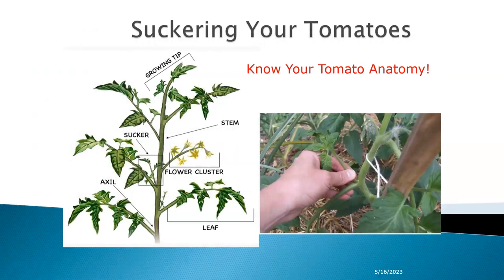Suckering, we do need to talk about this to make sure everybody's on board. This is a tomato plant. It has a main stem. You're pruning to one main stem. Every leaf has a leaf axil, and in every leaf axil there's a shoot, which is called a sucker, or an axillary shoot, or a side shoot. Same thing. So those need to be removed. Otherwise, you'll have more than one main stem. So once a week, you go through and remove the suckers.